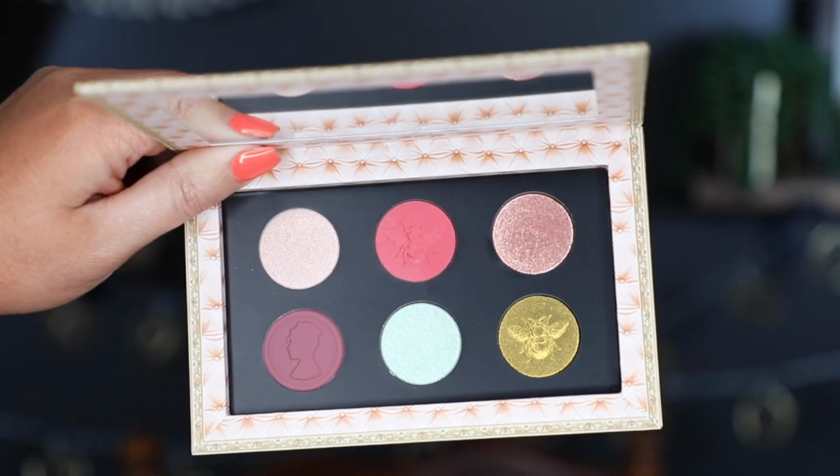I do have the first Bridgerton eyeshadow palette. So when she launched round 2, I knew I had to get it. I'm a fan of the show. I'm reading the books currently. I just finished book number 2, and I really liked the first collection, so I was excited she released round 2. I'm going to show you a close-up of this palette.